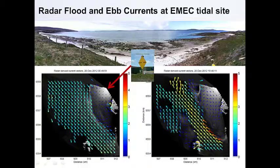Generally, you need to have a certain amount of wave activity there to see it on the radar and get this. So we don't always get readings, but when we do get readings, we get some very nice current patterns. And on the left here, we've got a flood tide in December 2012, with fairly sensible looking currents, and I don't know whether you can see, but the laser pointing.